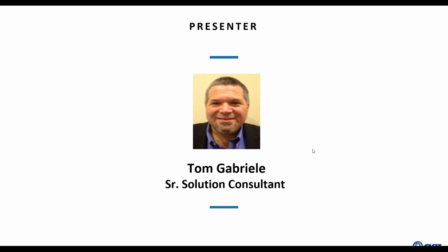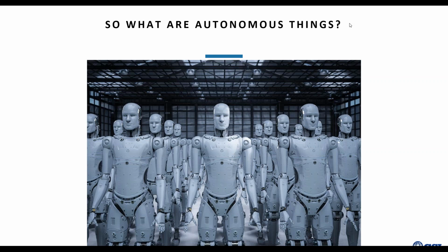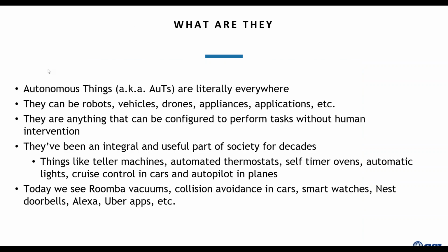We're going to talk today about autonomous things and really what they are and how they are affecting and helping the supply chain. So with that, it's important for us to recognize and understand that when we talk about autonomous things, what we're truly talking about is things that are literally existing everywhere. They're also known as AUTs, and they can be things like robots or vehicles or drones, but they're also things like your appliance and your smart stove or refrigerator, or they can even be applications. In effect, an autonomous thing is anything that can be configured and used to perform a task that doesn't require any kind of human intervention.